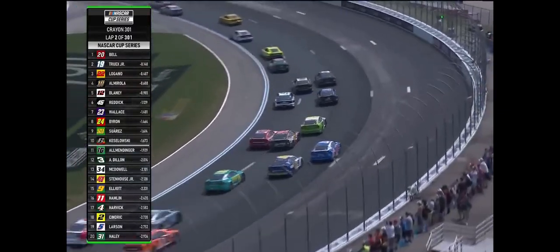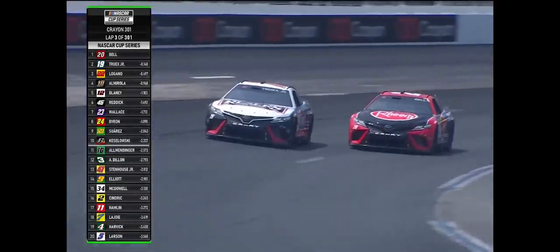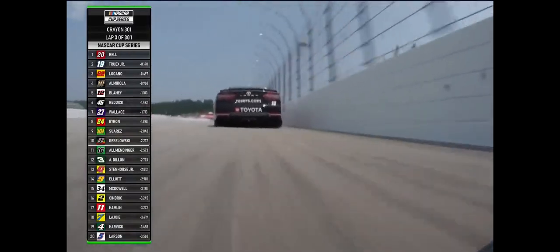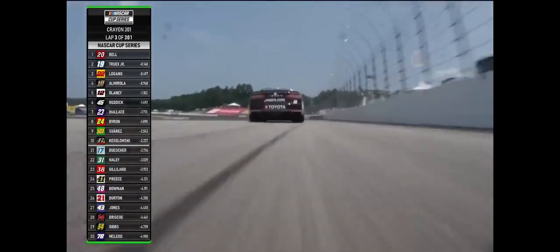Austin Dillon in the middle in that number 3. This is a really tough pass at this racetrack. You would think the bottom lane is the fastest, but not always here. That second, third lane that you just saw, the 19 car Truex, has more banking in it, a lot of times more grip.